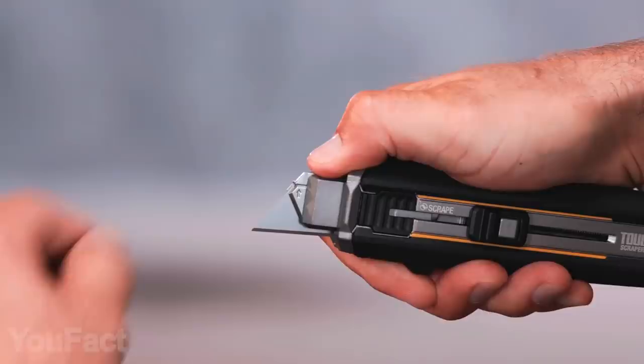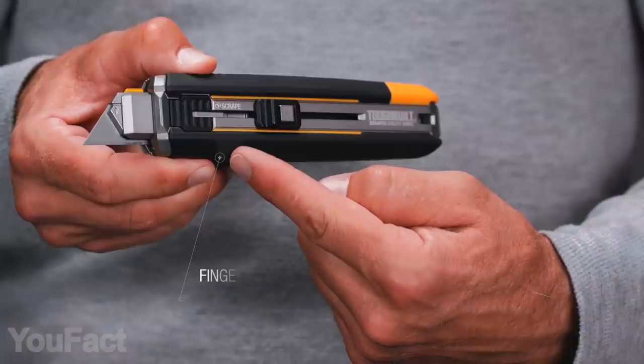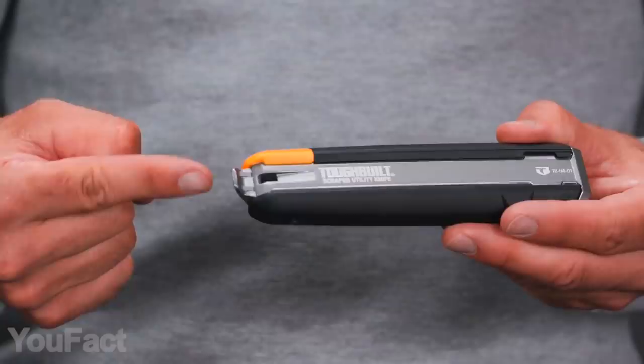What's more, the rubberized handle has a nice non-slip texture, and there's a special finger guard along with a hole for your lanyard. On top of that, you can use this tool to open paint cans.